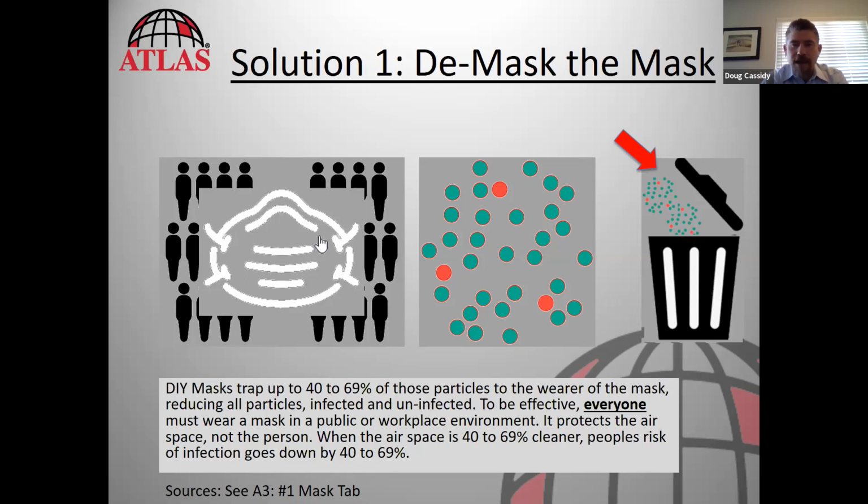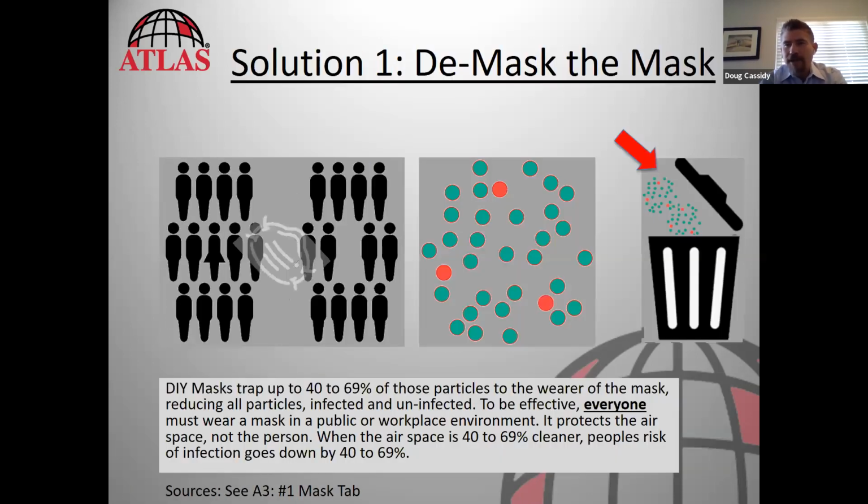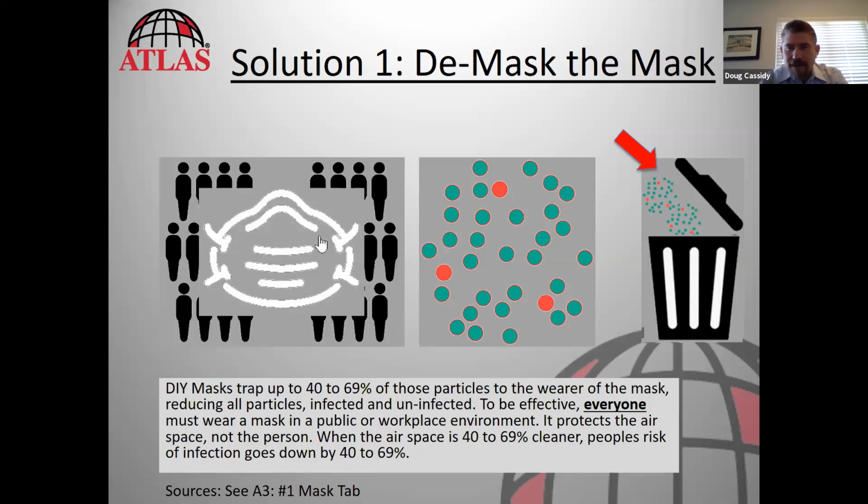Even an N95 mask, the 95 denotes 95% filtering capacity at a certain micron size. But if you spend enough time in an environment loaded with particulates, it's only a matter of time before the absolute number in that 5% will get to you. So that's the deal: if you walk into a virus-rich environment and you don't have 100% protection, you're eventually going to have a problem. So it's flipping this around to say, what would happen to the particle load that looks like this if we could drop it like that with everyone wearing a mask?